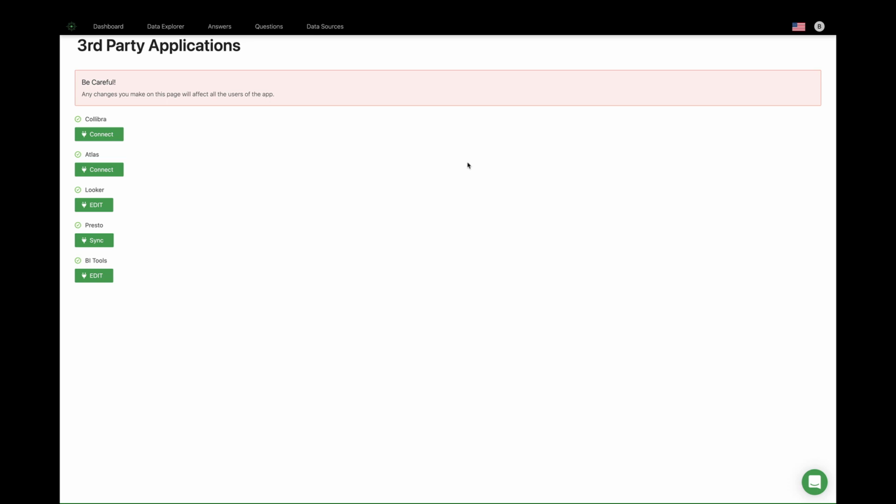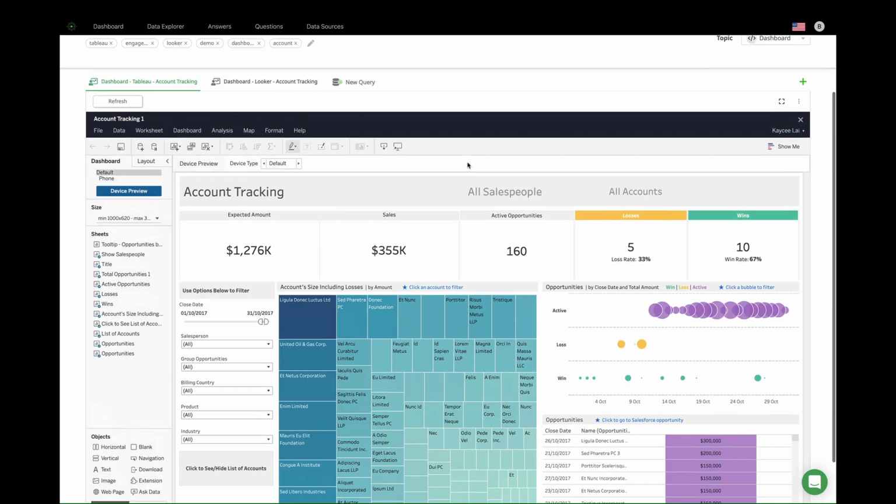We know that organizations have already invested in data analytics technology. That's why we make it easy to integrate with no pressure to rip and replace. Promethium will even integrate with other data catalogs. Before digging deeper into the list of integrations, let's see integration with Tableau.